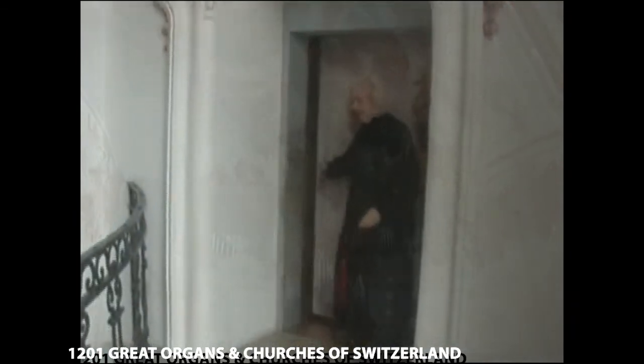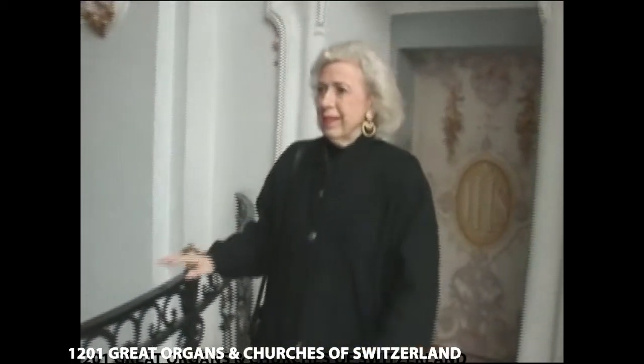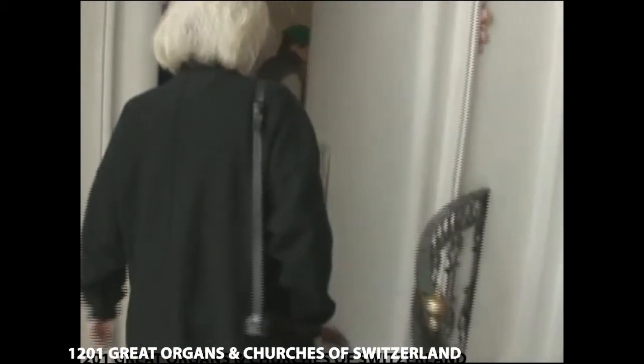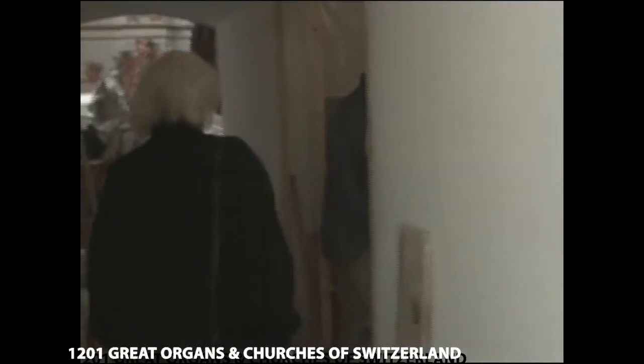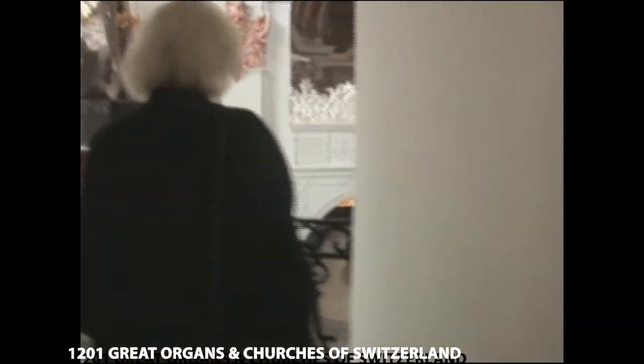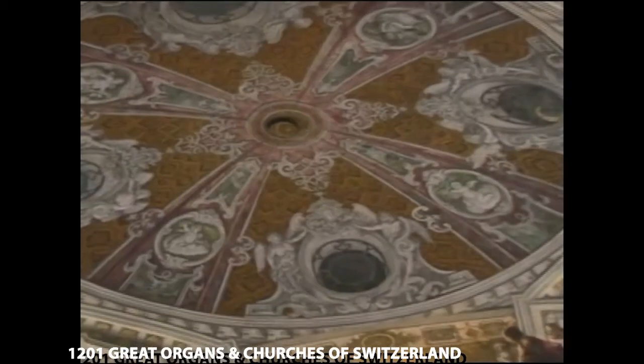In our taping here at the Einsiedeln Monastery, you might hear some background noises during the music. We were not able to close the church during the daytime, so there were workers who had to stop while we played, and there were also visitors from around the world walking through the great sanctuary.